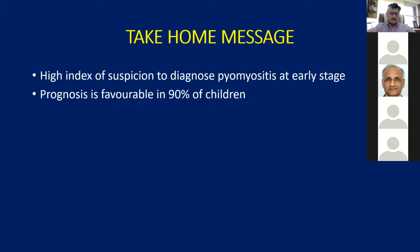So in a nutshell, in order to diagnose pyomyositis, one needs to have a high index of suspicion, because if it is diagnosed early, the outcome is favorable even with a short course of IV and oral antibiotics. A vast majority may not need surgery, but remember the presenting symptoms are very vague or non-specific, and they can point to any other musculoskeletal infection in a child. Thank you.